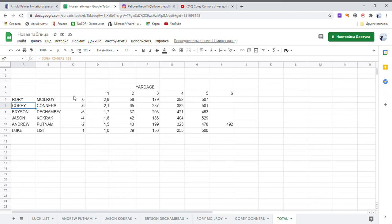So now we are ready to make a comparison of the yesterday results of Rory McIlroy and Corey Connors, mostly because both of them have played -6, and we can see that Rory McIlroy received an advantage in the average distance for one stroke. So his average distance for one stroke was 2.8.